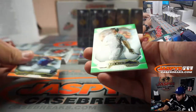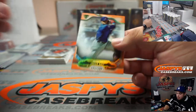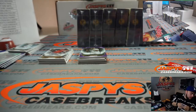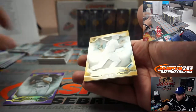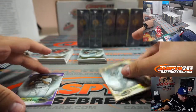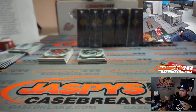Javier Baez for the Cubs and Mark McGwire for the A's. I believe this Javier Baez is part of the RMB. 161. So spot one, Cubs going to Matt L. Mariano Rivera, 177, and Thurman Munson, 25 out of 99. So spot five and spot seven. So seven Matt, spot five Matt L as well. Both going to you.